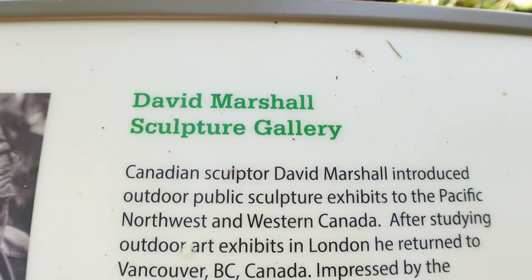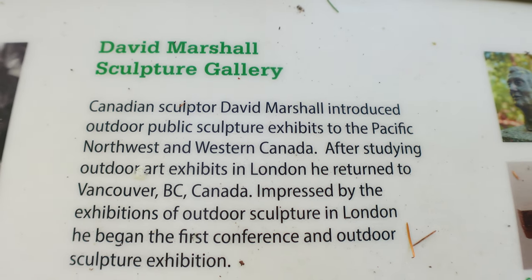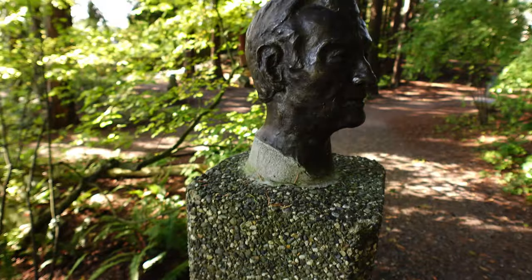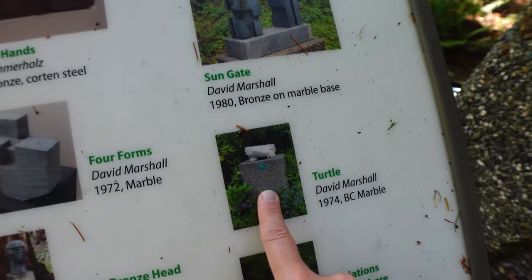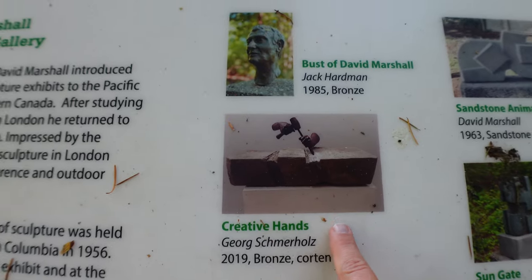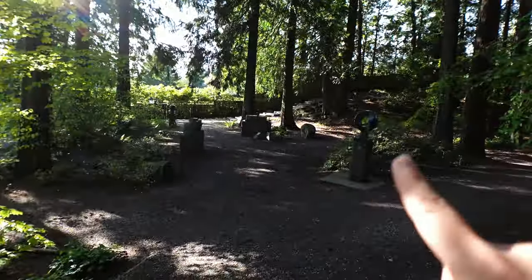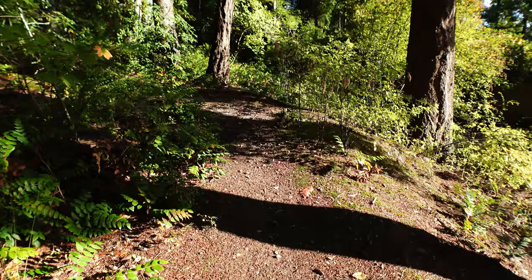David Marshall Sculpture Gallery. Canadian sculptor David Marshall introduced outdoor public sculpture exhibits to the Pacific Northwest and Western Canada. I got this one. That's this guy. That one, I'm missing this one. I got the turtle. The turtle's adorable. Got him, got him, got him, and him. Where is this one? This is the one I gotta find. And they are all kind of within the same vicinity, so it should be somewhere around here.